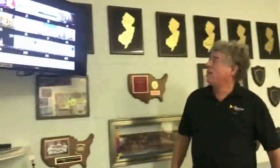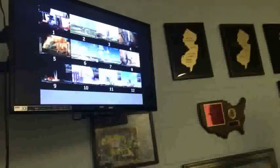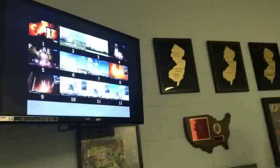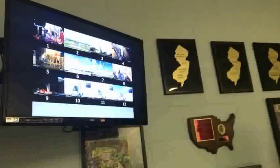Okay, here is 12 SpaceX launches in a loop. And you can see there's fire coming out, and there's smoke, and they're all starting, and then I looped it, so we get to watch it again.